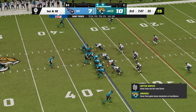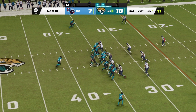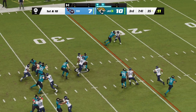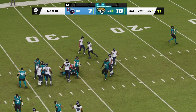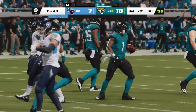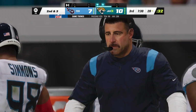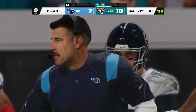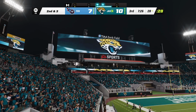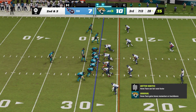So operating from Tennessee territory now. Here's 1st and 10 at the 35-yard line. Here's a give to Etienne. Good footwork at the 30. And he'll work his way inside the 30 now to the 28. 55 rushing yards for him to this point. A good run, got 7 on 1st.